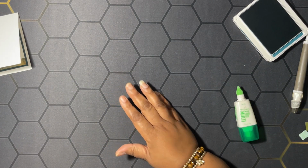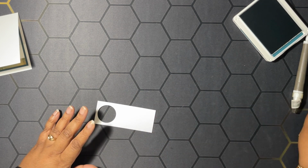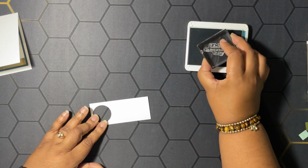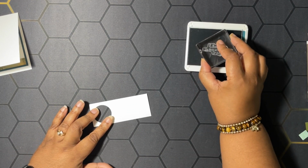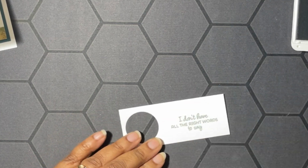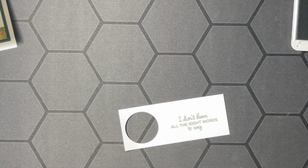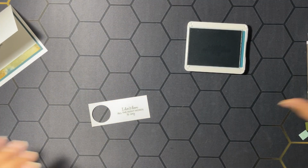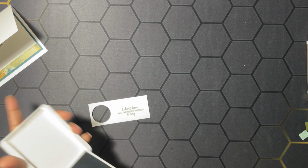Okay, next we're going to stamp our sentiment for the outside. And we're going to use the same ink, Pretty Peacock. I don't have all the right words to say, I do have lots of love to give. That's where that comes from. Okay, let's close this up.